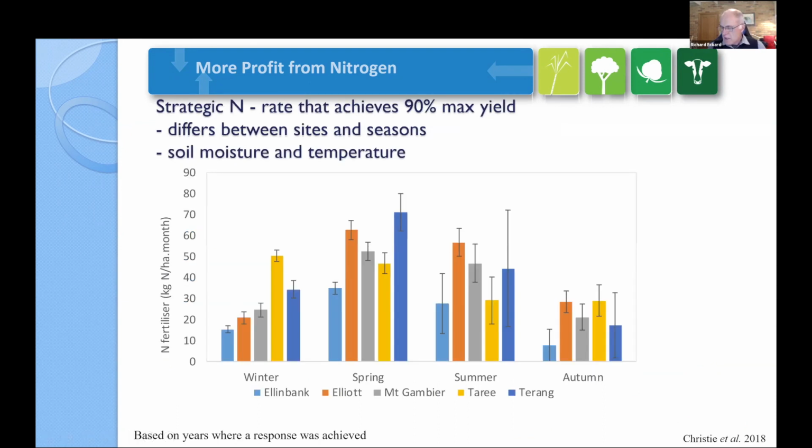One of the things we started looking at prior to the work we've currently completed: the recommendation was always for a fairly fixed rate of nitrogen through the year. We started challenging whether that's actually appropriate, because there are other things that constrain growth rate other than nitrogen. Temperature can constrain growth rate potential, as can base fertility, species composition, the time of the year, and obviously soil moisture is probably one of your big ones.